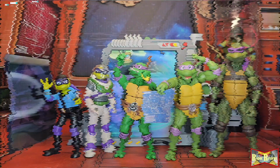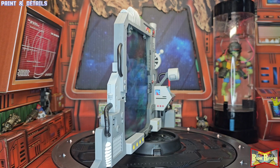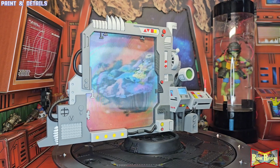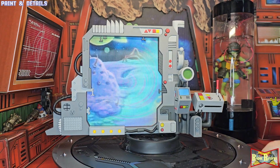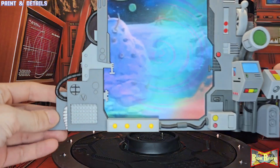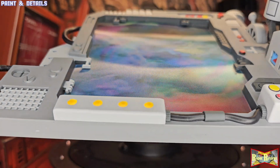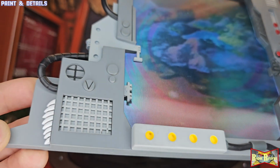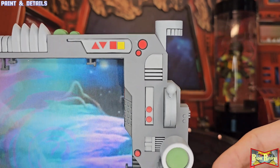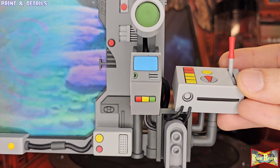Let's go into painting details. And here it is in all its glory and all its beauty on a spinning platform. How fancy. Yeah, let's stop spinning for a second here and just take a look at all the painting details. They really went above and beyond as far as recreating the generator to the T from the show. This is exactly how it looks in the show.